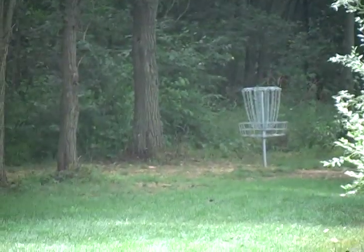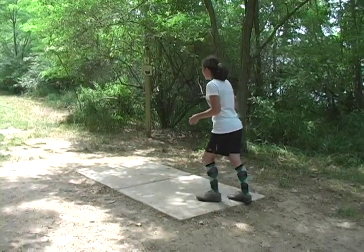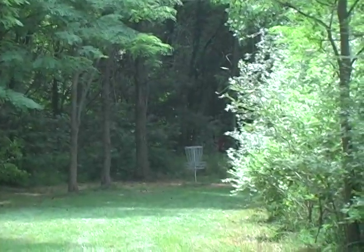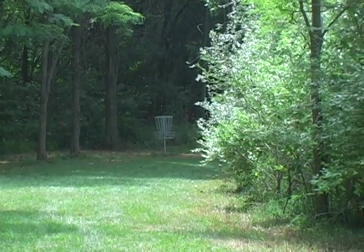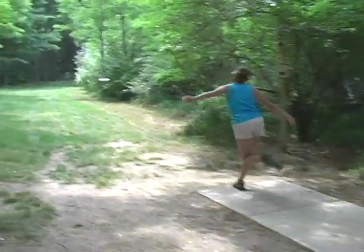While the 2 fairways here are reasonably clear, there's a bit of dense woods between the holes, which should be pretty challenging no matter where a team sits after one throw. There you go. Nice shot. Nice shot, Crystal, nice.